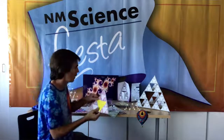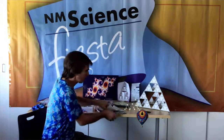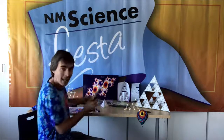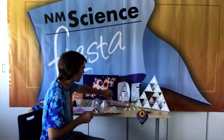What comes next after 27? Times 3 is 81. 81 times 3 is 243. Times 3 is 729, and so on. Now, we could keep making smaller and smaller ones of those.